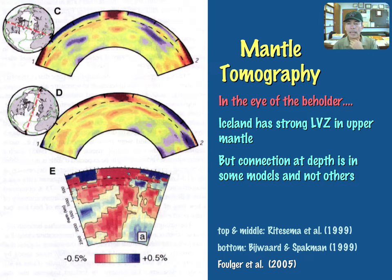Another issue about hotspots has been that we would like to be able to see them using mantle tomography, but they've been very elusive. One problem, of course, is that mantle tomography doesn't really have good resolution in the lower mantle, so we might not expect to see them. But it's sort of been one of those in-the-eyes-of-the-beholder things.